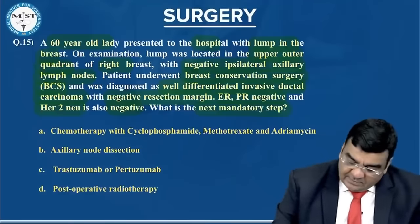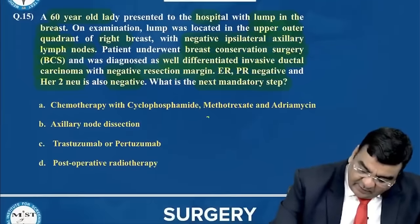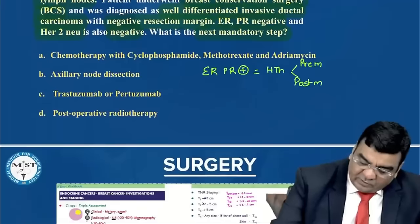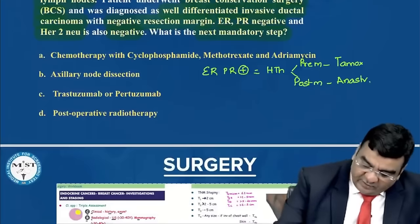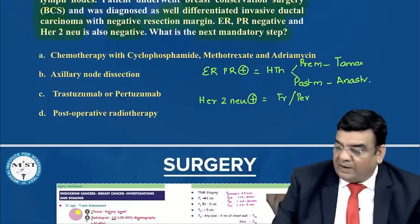Okay. So, when do we give this? If ER/PR are positive, estrogen, progesterone receptors are positive, then we give hormonal therapy depending on whether it is premenopausal or postmenopausal. In premenopausal, we give tamoxifen, and in postmenopausal, we give anastrozole, aromatase inhibitors. Right. If ER/PR are positive. If HER2-neu is positive, then we are going to give trastuzumab or pertuzumab.